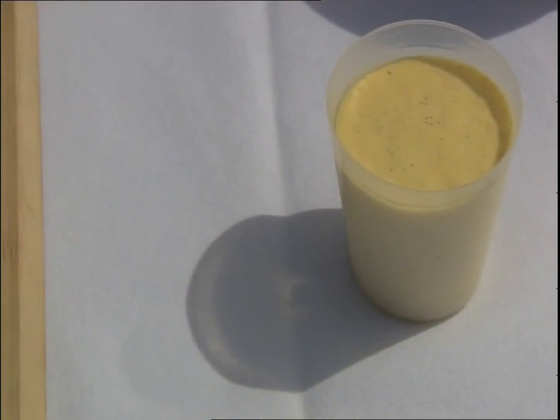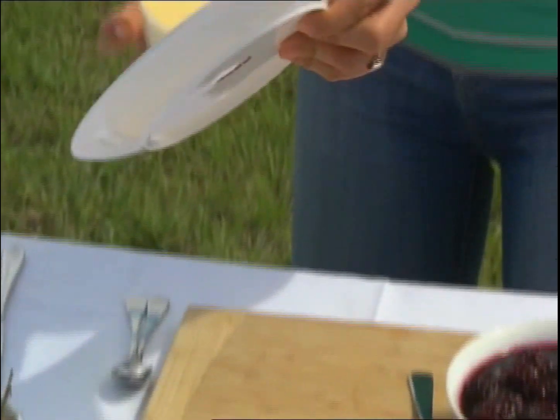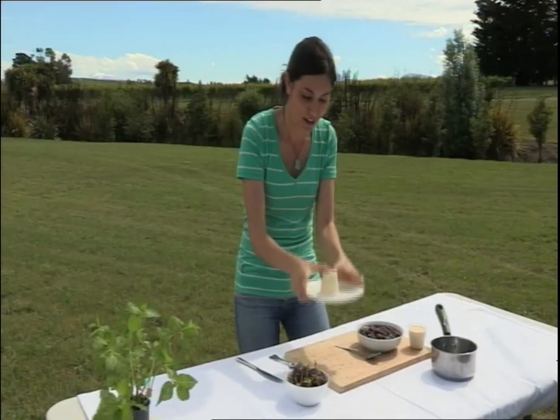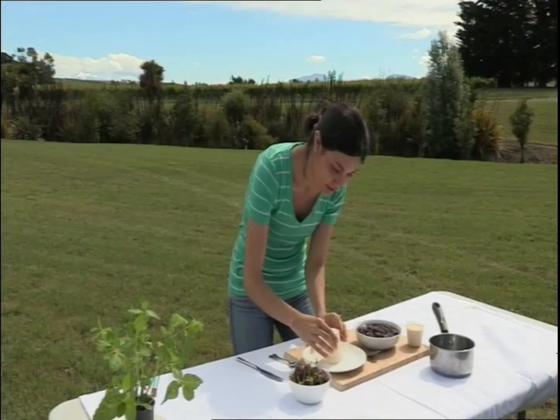I've got my panna cotta that I've got out of the fridge. So they've been in there for about 3 hours until they're just set. You can tell that they've been set. So put your panna cotta onto the centre of the plate and then give it a little bit of a shake. Let's try and unmould it. There we go. Oh, perfect.